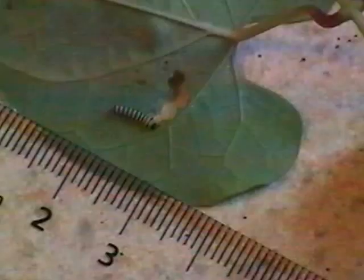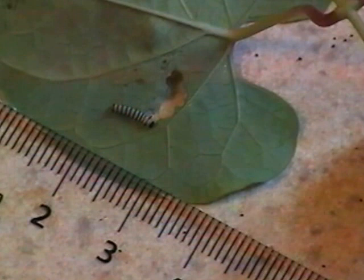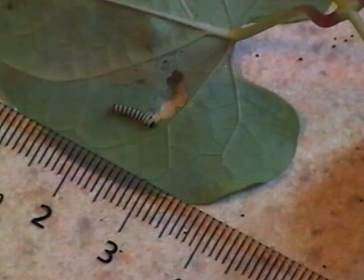By the fourth day, the yellow lines on the caterpillar are now visible. They'll continue eating and eating and eating.